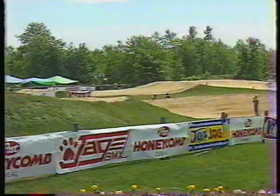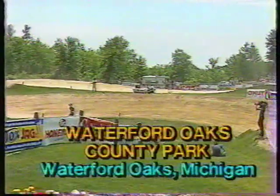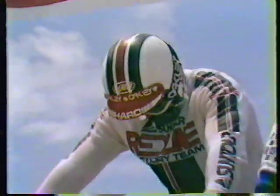Hello everybody and welcome back to Waterford Oaks Park in Waterford, Michigan, and here's a good look at the kind of racetrack we're racing on today. It's a nice long track, as Tony Jordan mentioned earlier, and it all starts right here at the starting gate.